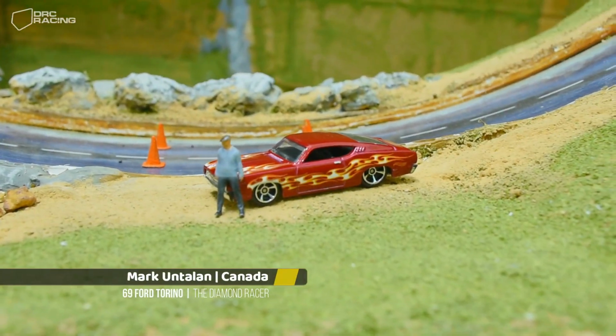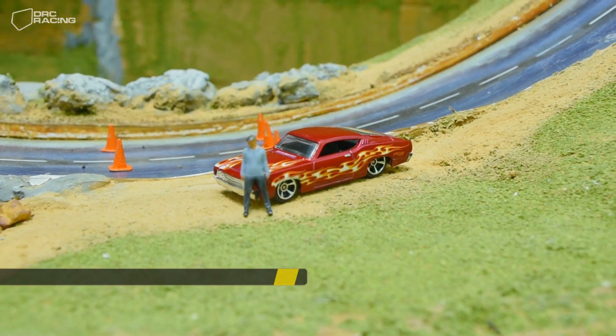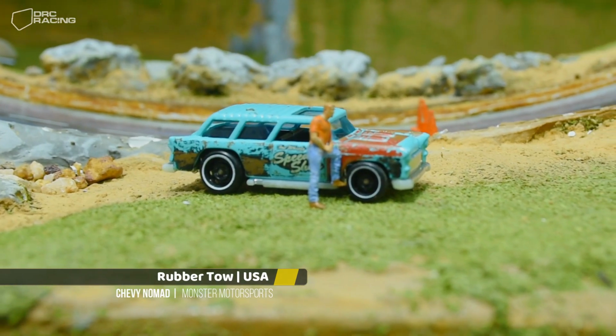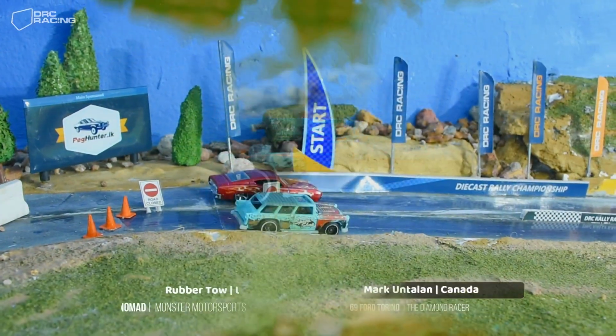Let's meet today's drivers. In the 68 Ford Torino Talladega, we have Mark Untalan representing Diamond Racer from Canada, and in the Chevy Nomad, we have Roberto representing Monster Motorsports from the USA. And we're ready for the first lap.